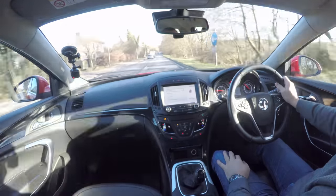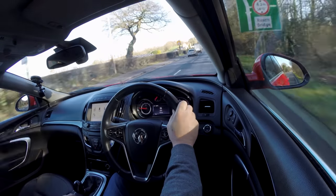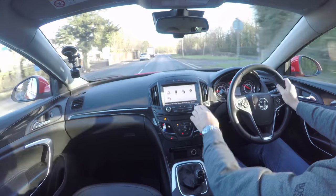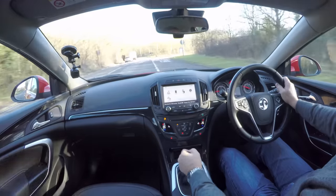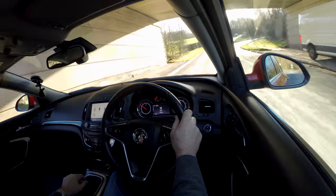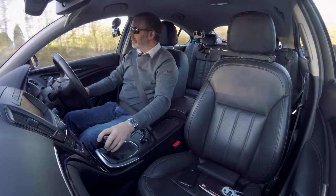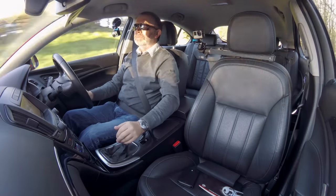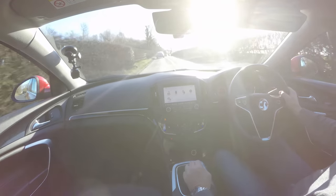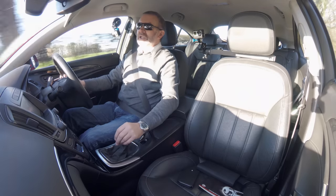Menu button, time settings. So it's on, we'll go back. I've had plenty of Insignias in, but not done with this system before. Having said that, nothing can be as complicated as the Ford Sync 3 that I did a video on the other day. The video just for the Sync 3 system is about an hour and a half long.